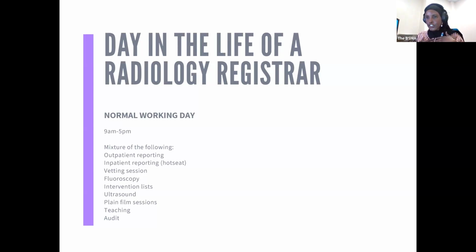Everything that we report as registrars gets checked. Okay, so we don't authorize anything in a normal working day. Everything gets checked. We do vetting, which is when we have the lovely duty of answering the phone call to our colleagues and them asking us for scans. We do fluoroscopy, intervention lists, ultrasound, plain film sessions, teaching.